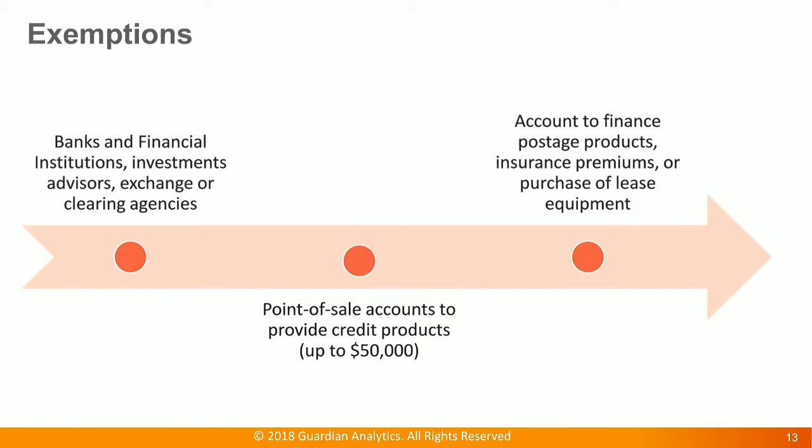FinCEN has provided some exemptions to the new rule related to beneficial ownership requirements, and they include banks and credit unions, investment advisors, and companies traded publicly in the U.S. A U.S. entity with at least 51% of common stock or equity interest held by a listed entity is also exempted from the new rule. Companies listed on foreign exchanges, however, are not excluded from the definition.